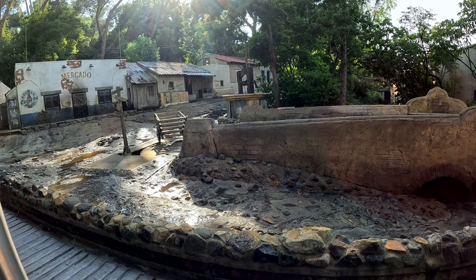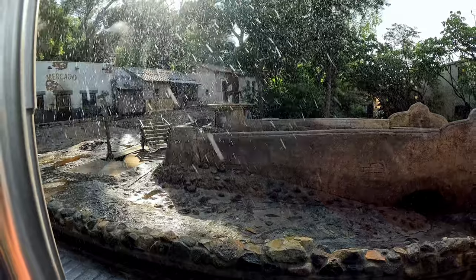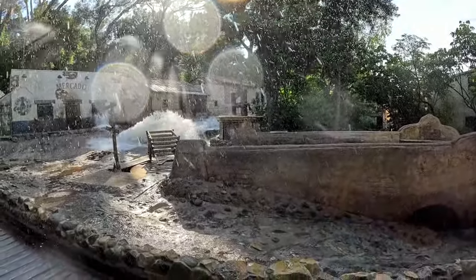So what do we do if we desperately need a specific kind of weather, but it's not in the forecast? We make our own. Oh no. Oh no, watch out, flash flood!